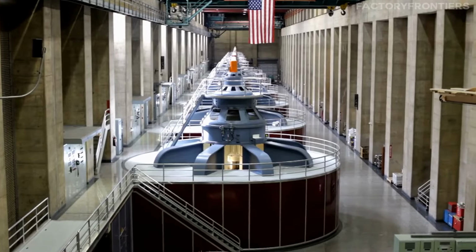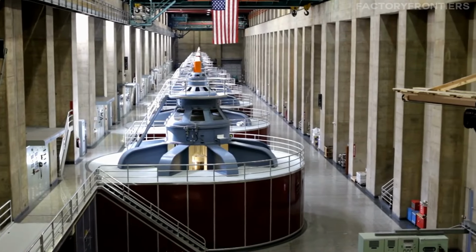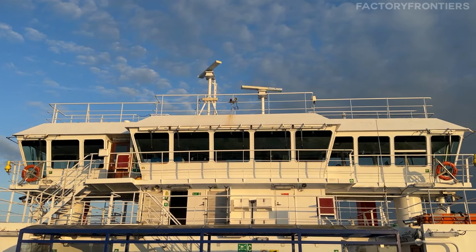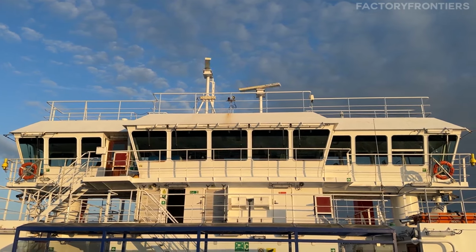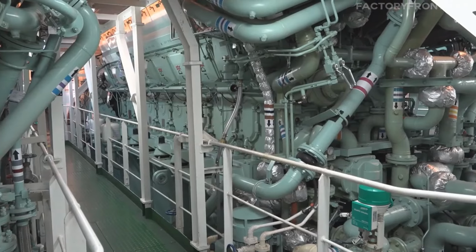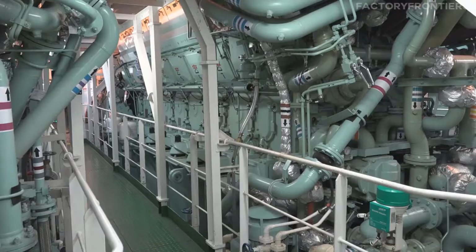A series of auxiliary generators produce electricity for the vast array of onboard systems, including cargo refrigeration units, navigation equipment, and crew facilities. These generators are designed for high efficiency and reliability, ensuring continuous operation throughout the ship's long voyages.